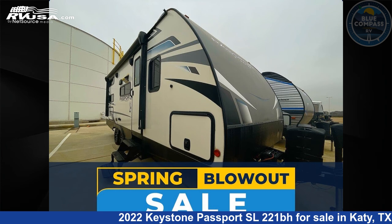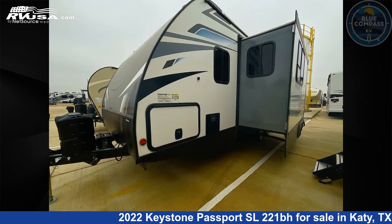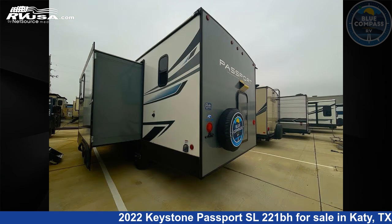This 2022 Keystone Passport SL 221BH is a travel trailer RV. It is located in Katy, Texas, 77494 and is offered for sale by Blue Compass RV Katy.